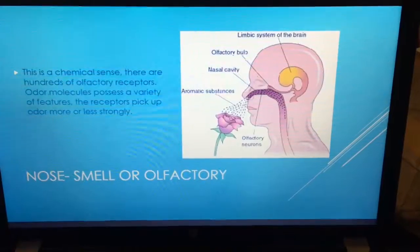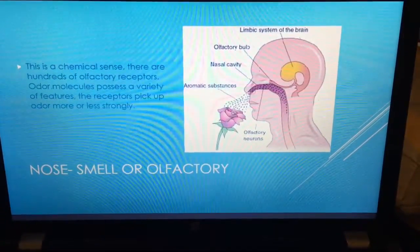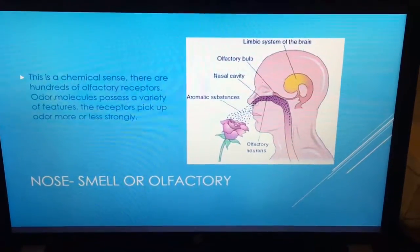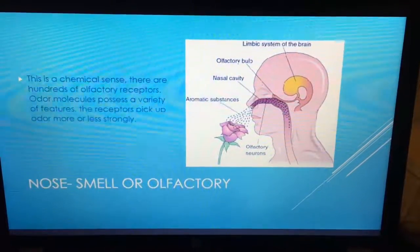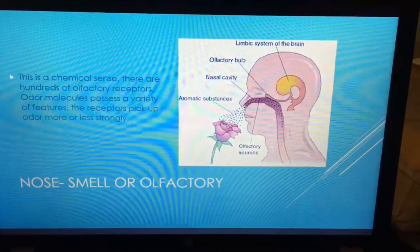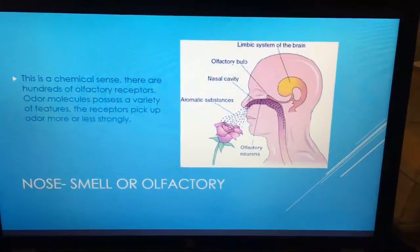Here are just some fun facts I found about smell. People can detect at least 1 trillion distinct scents. Scent cells are renewed every 30 to 60 days. Women have a better sense of smell than men. Dogs have nearly 44 times more scent cells than humans do. And each human has their own distinct odor.